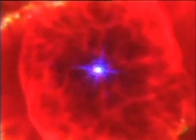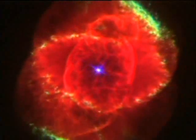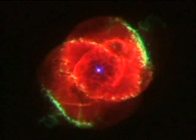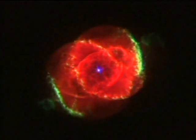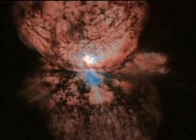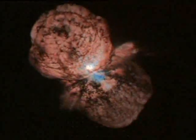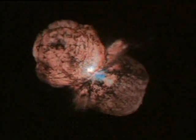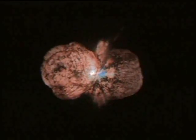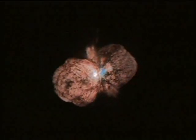This exploded star left us a cosmic rose as it throws off its outer layers in an intricate dance. 3,000 light years away from Earth, we are seeing the Cat's Eye Nebula as it was 1,000 years BC. Eta Carinae, its light took 9,000 years to reach us. That means it is 9,000 light years away. The last outburst from this stellar bad boy was seen in 1843, when it became the second brightest star in the sky.